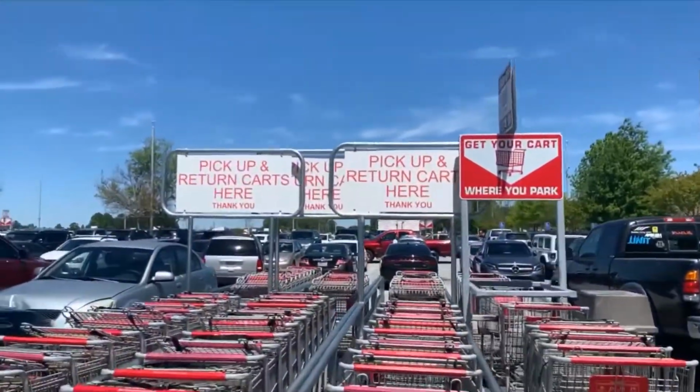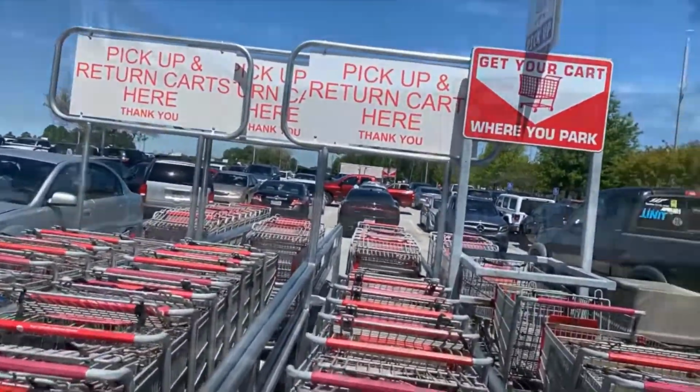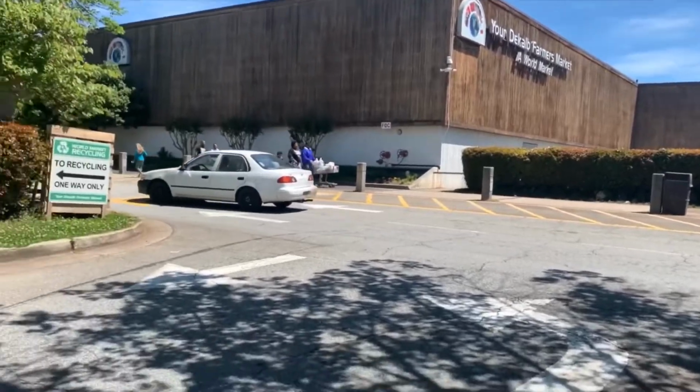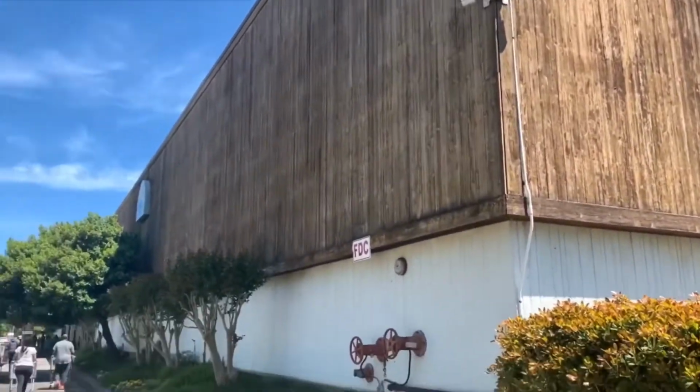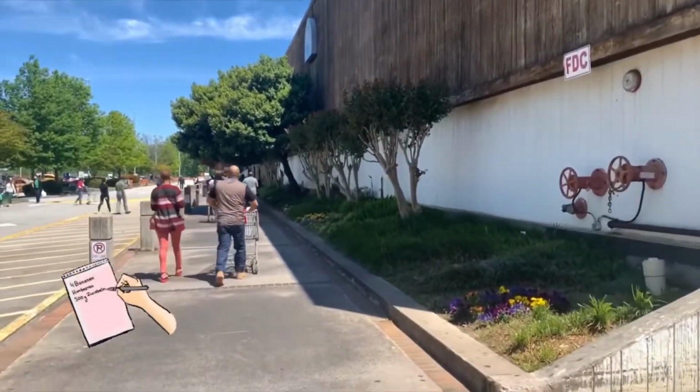So at this particular farmer's market, you must get a cart before entering. Make sure you pick the correct time because it can get busy. Before arriving, make sure you make a list.